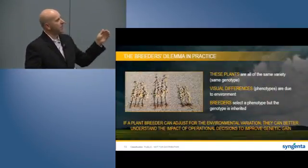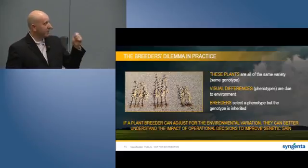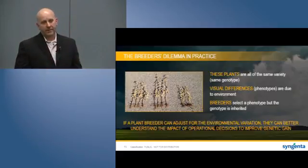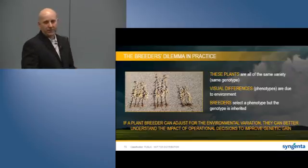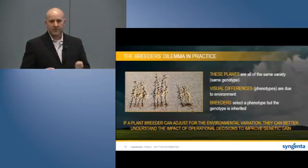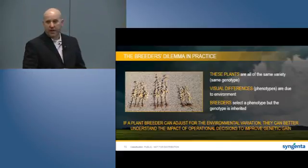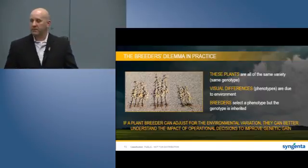So here's just another example of the soybean breeder's dilemma in practice. You see here 3 sets of plants, right? Each of these sets of plants is the same variety. That's that replicable cultivar that I talked about. They should look exactly the same. Clearly they don't. The reason they don't, that's a product of the environment. Each set of plants was grown at a different location in the state of Iowa. The environment caused the differences you see in plant height. Yet again, just another example of the soybean breeder's dilemma.